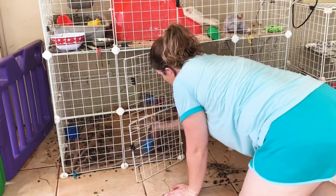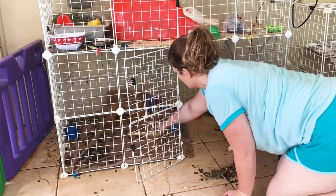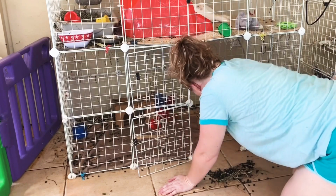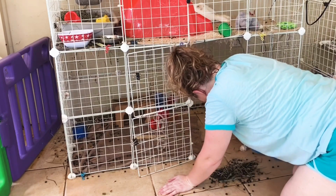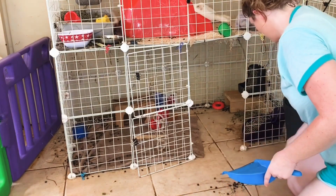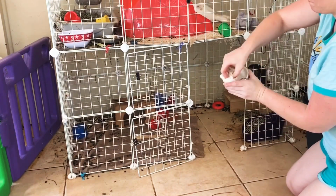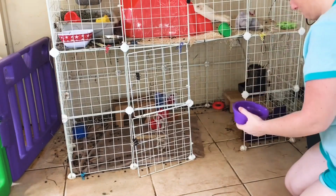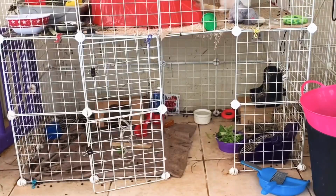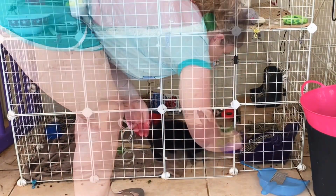Now it's time for Blackberry to get some exercise as we sweep up her cage. Blackberry was our rescue from a couple of months ago, and she too is struggling with litter box training. All of our new rescues are kind of struggling with this as they never used a litter box before they came to us. After doing some spot sweeping, I wipe out her water bowl and also her veggie dish. Then I replace her veggies and give her some fresh water for the day. After Blackberry's done playing, she eagerly comes back to her cage to get her veggies.